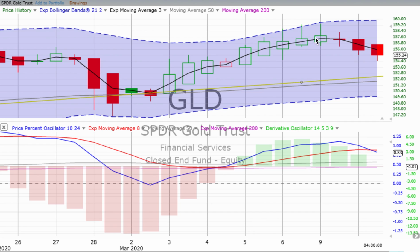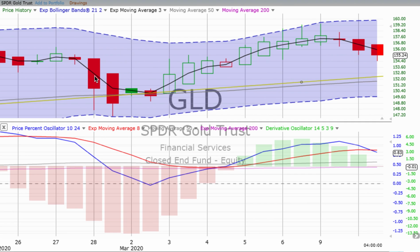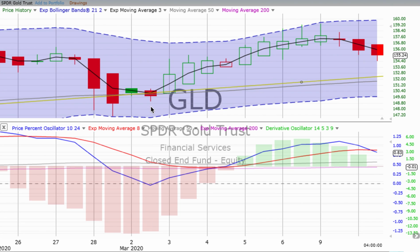A lot of up movement in gold lately. These are the first 2 red down candles we have seen since all the way back on the 28th of February. We had 2 together, and then we had another small one there in the afternoon on Monday, the 2nd of March. Folks, that's where we are as we end the day.